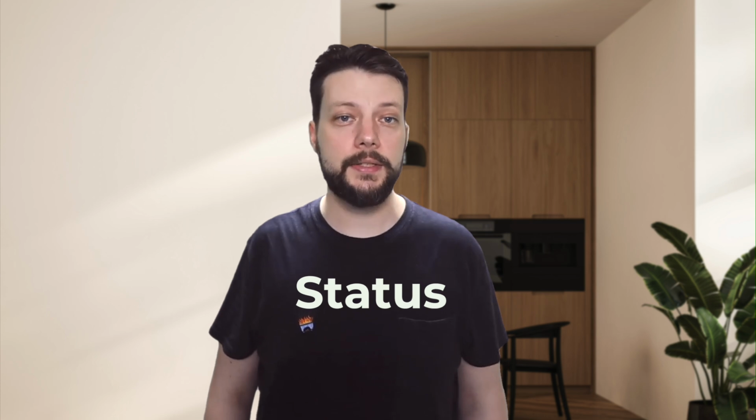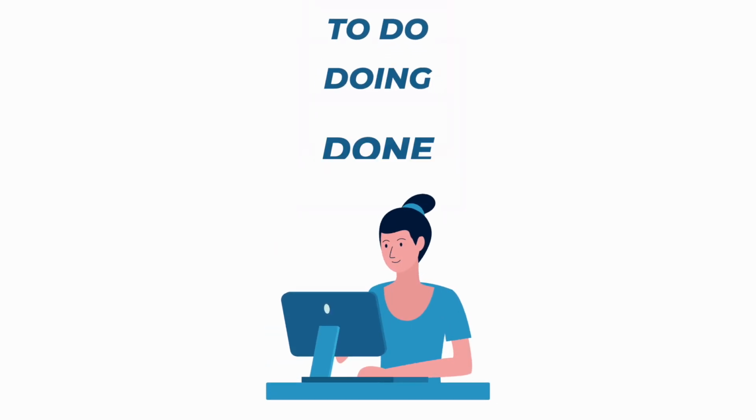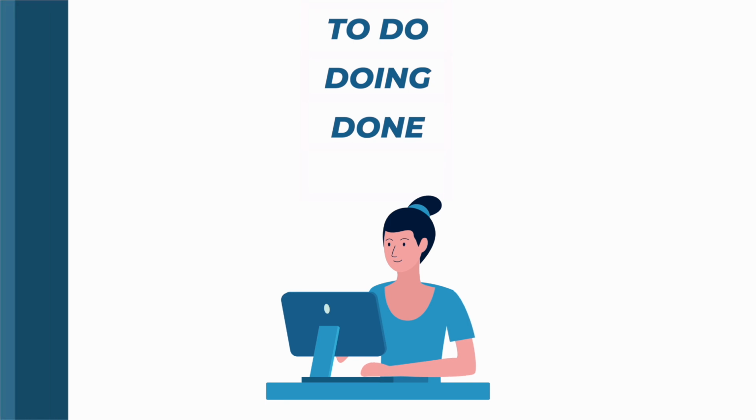Hot Potato principle number 2, status. Every work ticket should have a status, and only one status. At TSG, we break statuses down into categories that indicate what's happening with a particular effort. At a basic level, work statuses fall into 3 categories: to do, doing, and done. Depending on the size of your team and complexity of your work, you may need to expand on these categories.